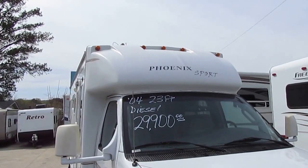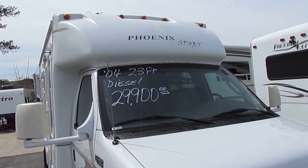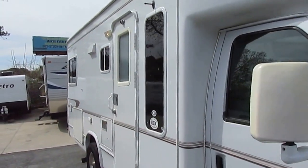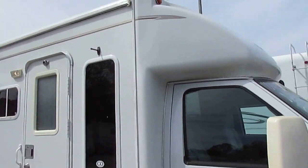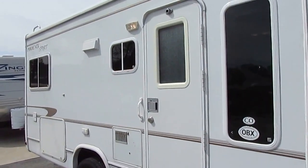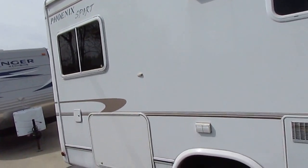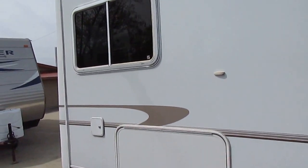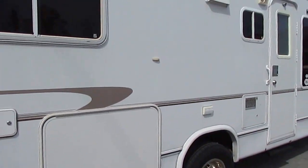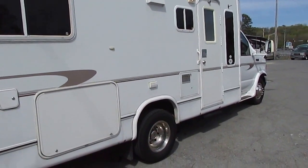You know, this is what we call a Class B+. It's not a Class C. You don't have that cab over sticking out over your windshield, catching all that wind and reducing your fuel mileage. That Class B+ is more aerodynamic, less wind noise, less wind resistance, which translates to better fuel mileage. Now, folks, I wouldn't be surprised if you got 14, 15 miles a gallon with this rig. Really wouldn't. I know these Powerstrokes, folks, those things are tough as nails. It's a nice unit.